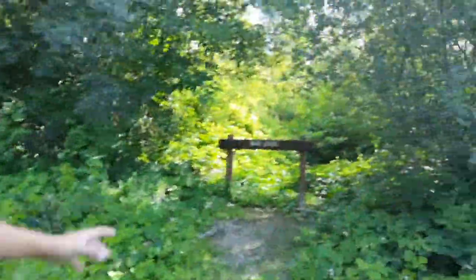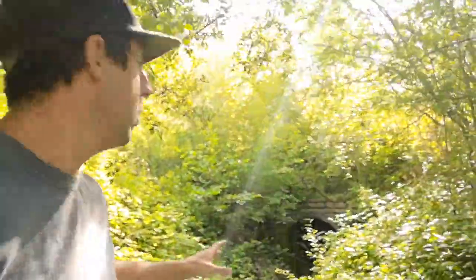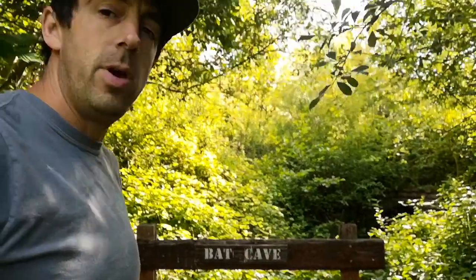Over here, we've got the bat cave. Personally, I've been on a few bat nights here and I've not seen any bats coming out of this cave, but there are bats around. And I believe this bat cave here was one of the first bat caves specially built in England. But you know what kids look for in there? Batman.